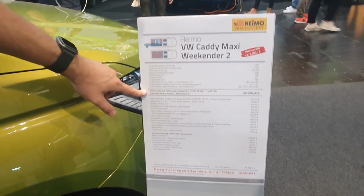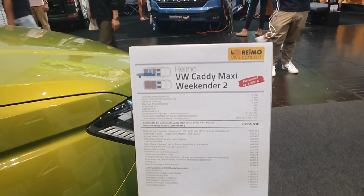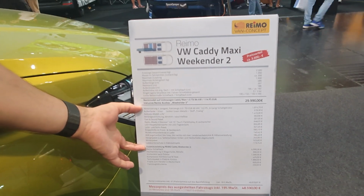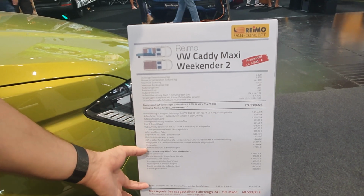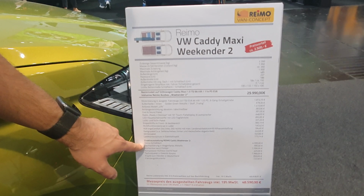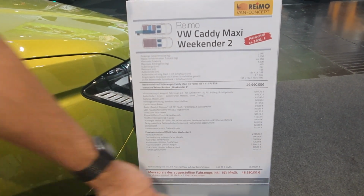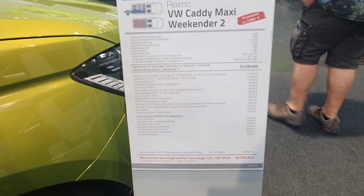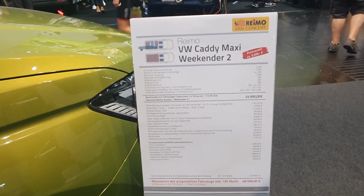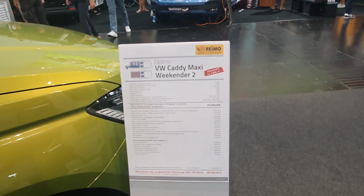Base vehicle, yeah, 30,000. Yeah. With the furniture kit on the left side. Then all the additional extras from VW and our Reimo extras. First of all, most important one, the pop-top roof. Yeah. Yes. And then final price 48,590. Yeah. Fully converted Caddy. Yes. Oh, that's very good.